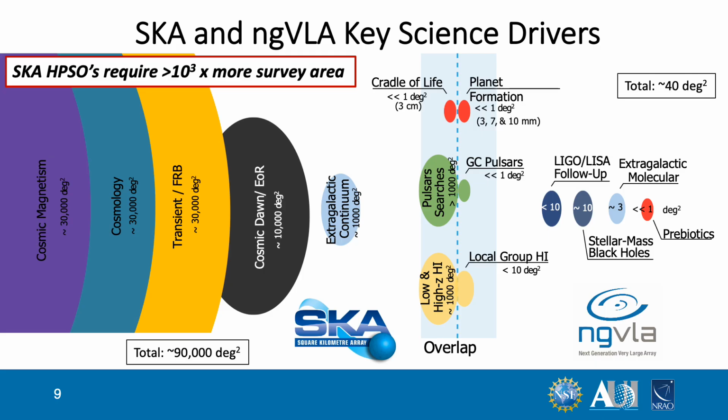So again, these are showing the SKA high priority science goals, as well as the NGVLA key science goals on the right. The relative size of these colored blobs, where they have the names of the key science goals on them, is reflective of how much survey area is necessary to achieve those goals. So you can see on the left, if you were to execute the entire SKA high priority key science projects, you'd need to image roughly 90 square degrees of area on the sky.